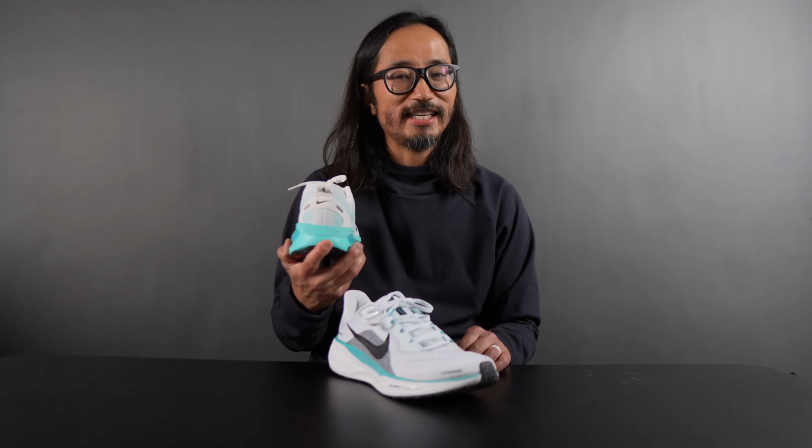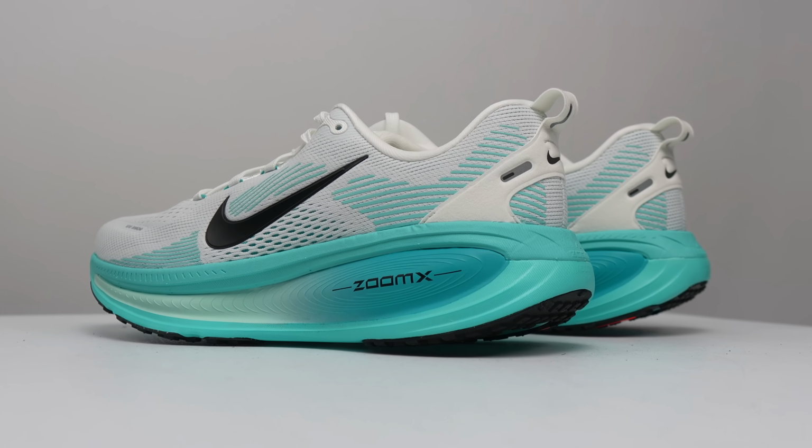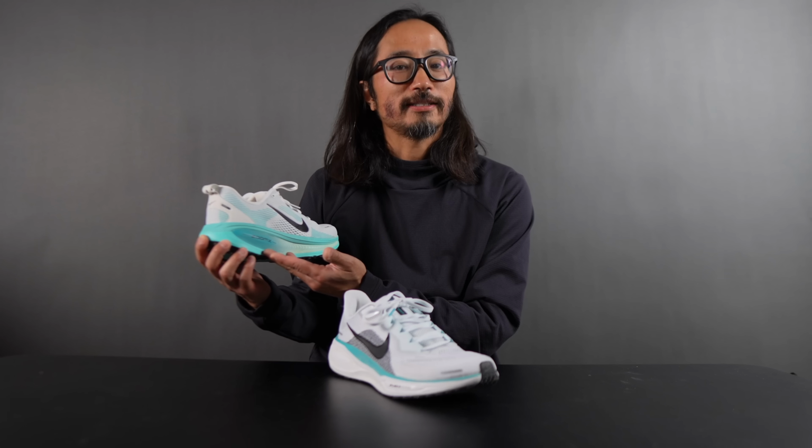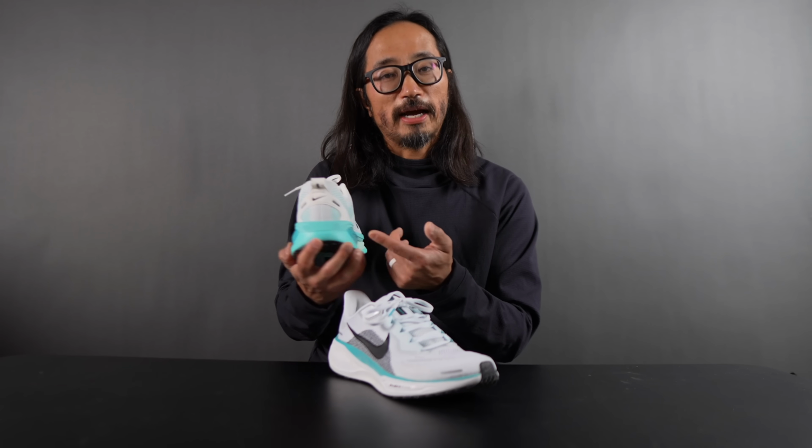The one thing that I do really appreciate about the Vomero 18 is that there's two foams in here, and Nike is labeling which of the two layers is ZoomX and which layer is ReactX. A lot of the other times, and even in this shoe, Nike will put the word ZoomX where it's convenient or maybe aesthetically pleasing, although here they're writing the word ZoomX on a portion of the foam that's actually ReactX foam. To clear that all up, they've got some labels on the back. So I really like that.